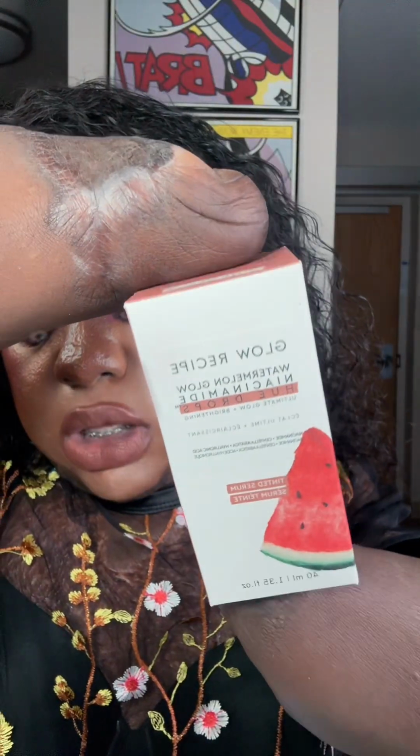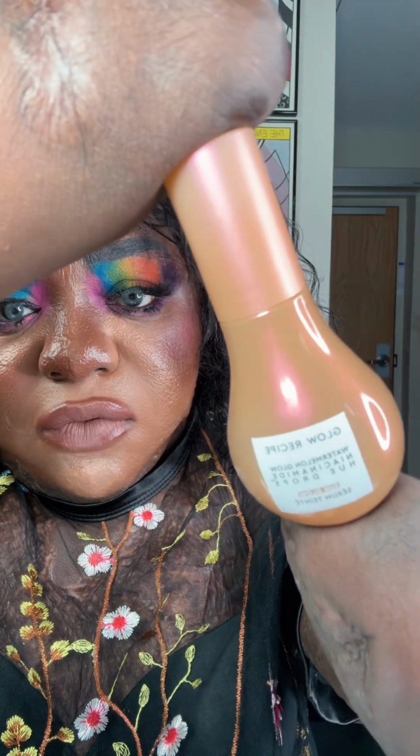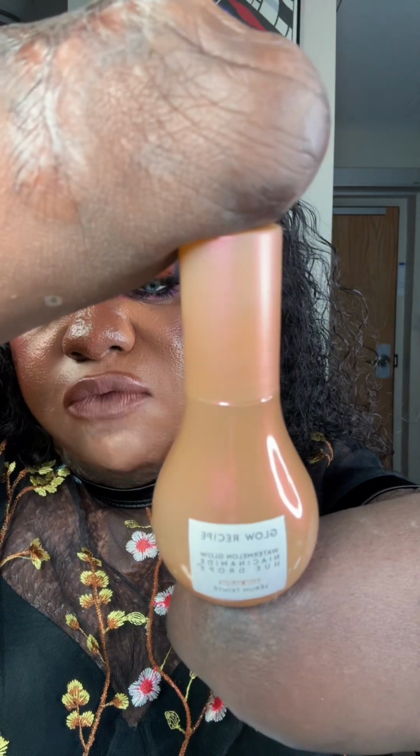Glow Recipe Water Drop Niacinamide Serum. I'm gonna be putting this on before I put my foundation. This serum is so beautiful. The packaging is so pretty. Look at how beautiful that is. And you can see the sheen from the bottle.